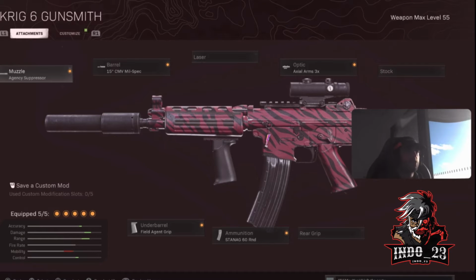It's optional if you want to choose my attachments, but they're right in front of you if you want to go for it. I'm going to move on to gun 2 now.